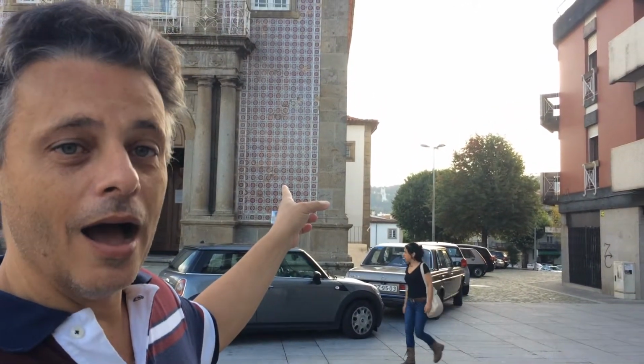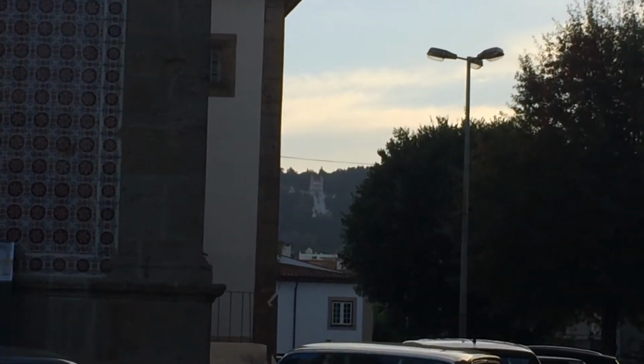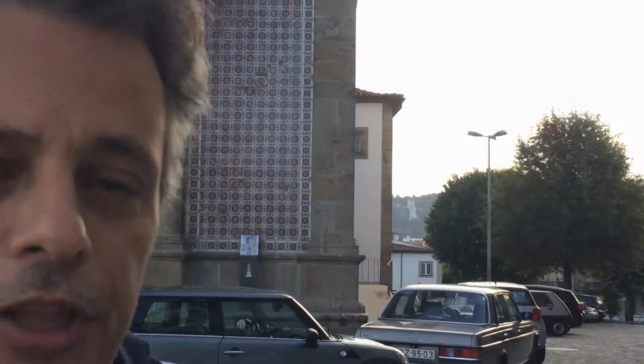Today we are here in Braga, downtown Braga, and we're going to visit the Mount of the Good Jesus, Bom Jesus do Monte. It's about 2 miles away from here, and we're going to walk. Up there we're going to visit the mount with beautiful architecture.